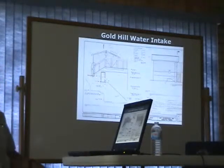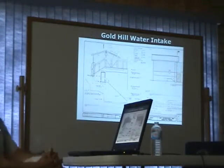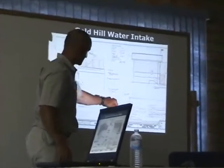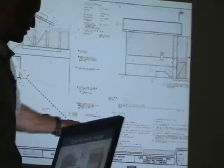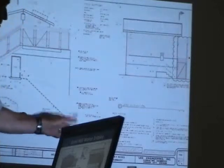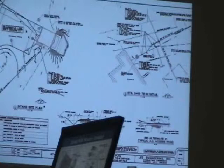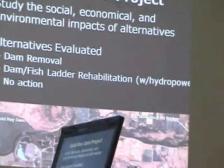We do have the drawings and information from the water intake structure as well. These are the architectural drawings, showing the existing bed of the stream. It's a little hard to see where you're at, but this is the existing bed of the stream, and this is where they went in and lowered it and put concrete down in the bed of the river, and then built the water intake structure there. This is the site plan, the civil plan, and then we have the structural plans as well, showing how the concrete was placed, and the elevations that it was placed at.